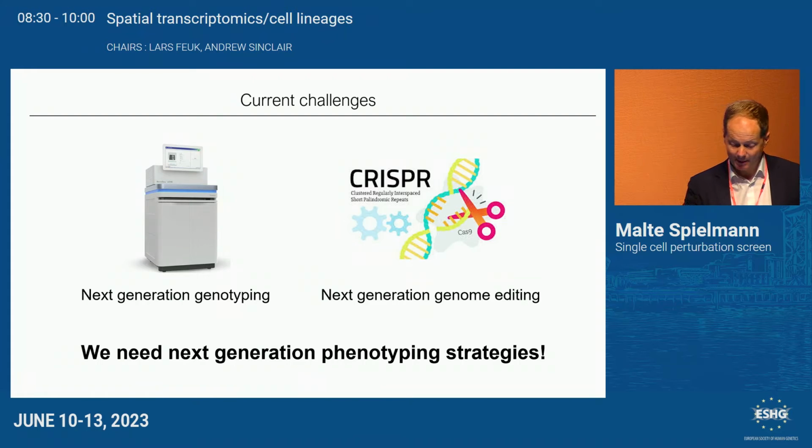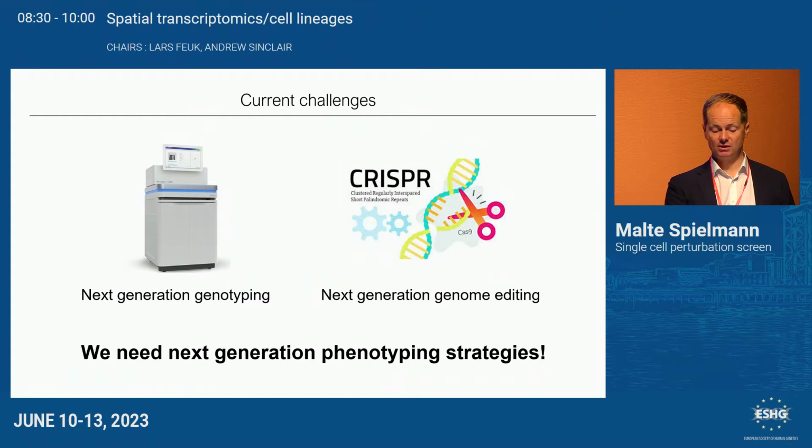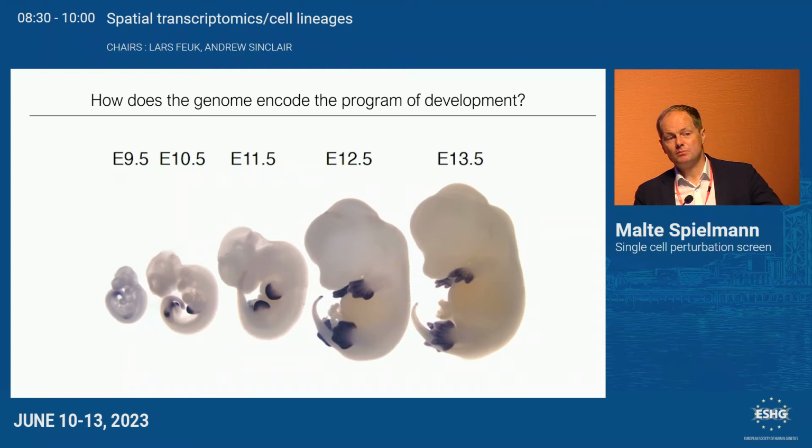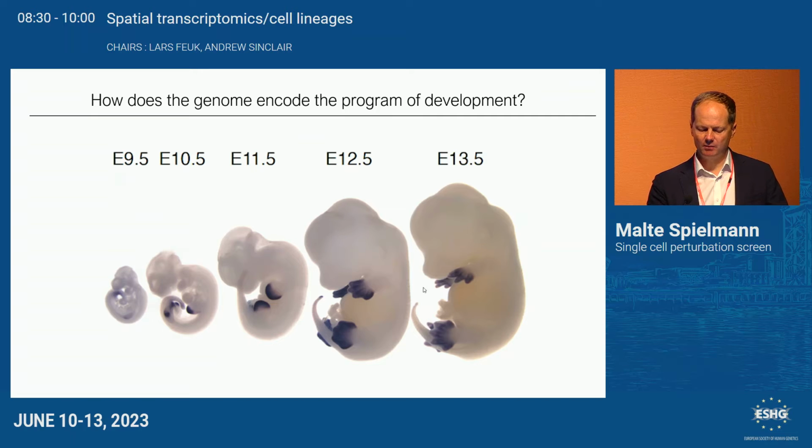And coming back to the initial story, a few years ago I explained this problem to a guy called Jay Shendure at the University of Washington and told him, well, this is a beautiful picture, but it just investigates one single gene. So wouldn't there be a more modern and faster way to analyze these embryos, rather than looking at one gene at a time, because this will take forever?